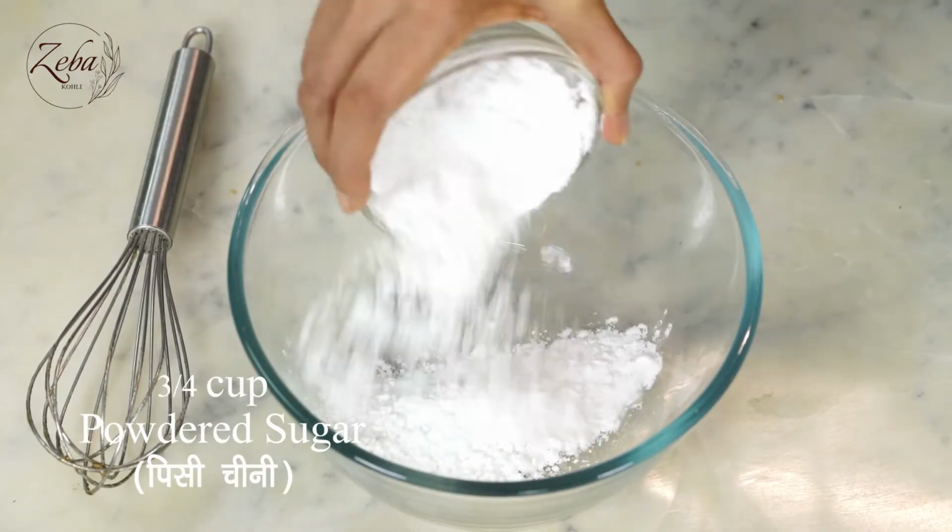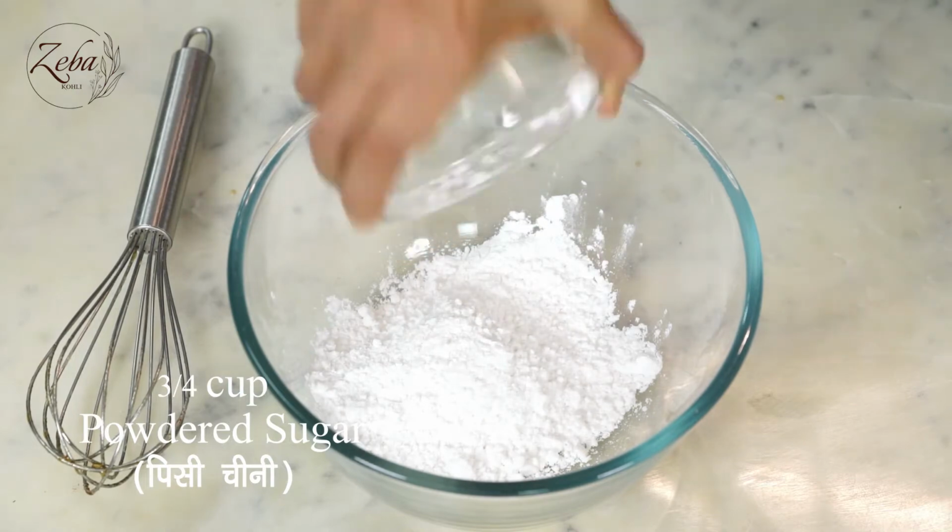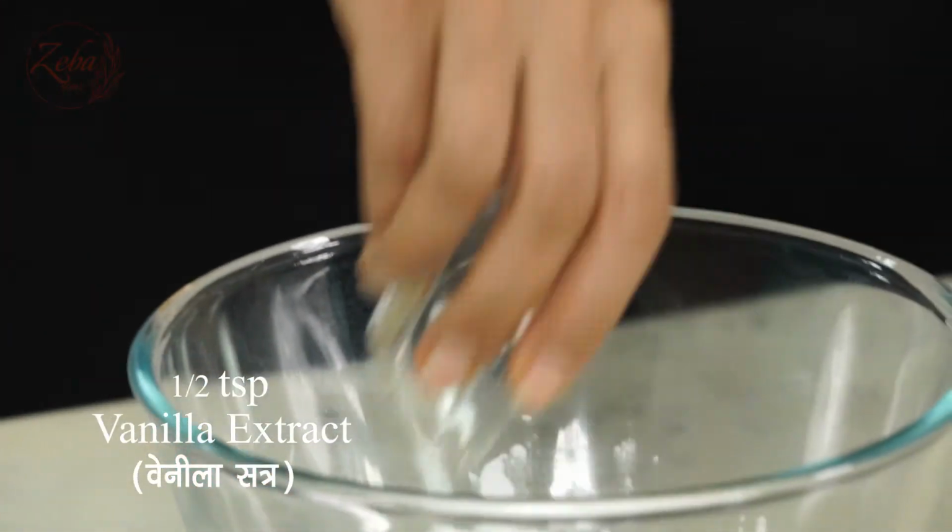Now we're going to make the cream cheese glaze for our cinnamon pancake. For our glaze, we're going to need vanilla essence, powdered sugar, cream cheese, and some butter.